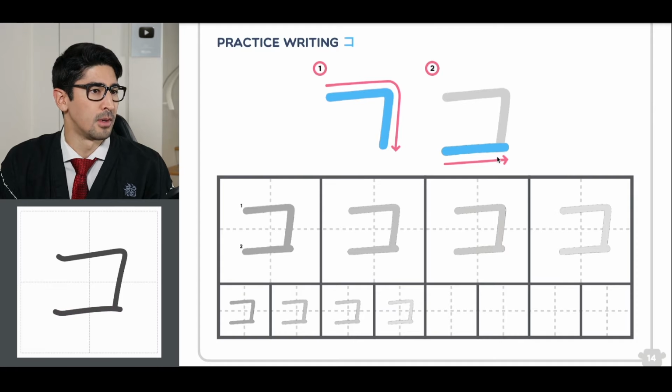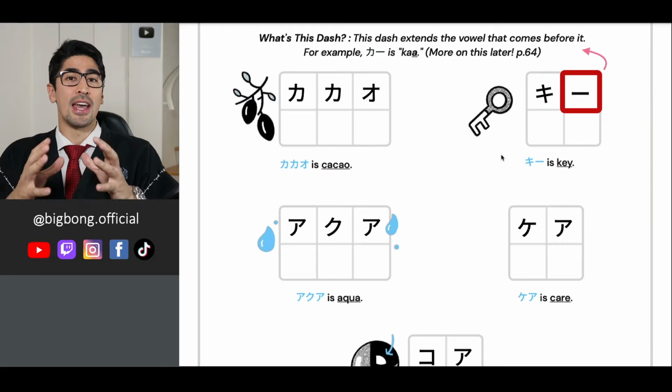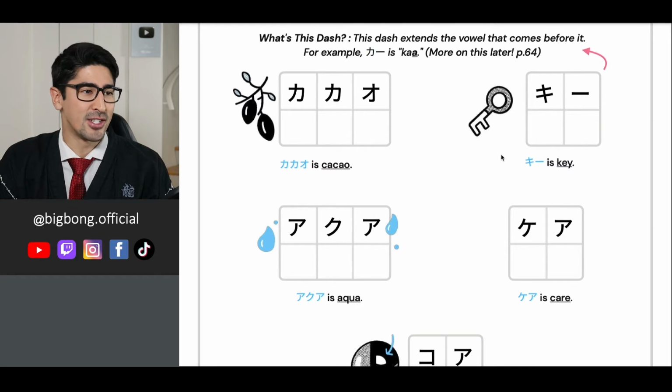1, 2. Let's practice reading. Kakao. Kakao. And here we have a new sign. What's this dash? This dash extends the vowel that comes before it. In other words, it makes it a long vowel. For example, ka, and this dash is kaa. And here we have ki. Ki is key, just like in English.